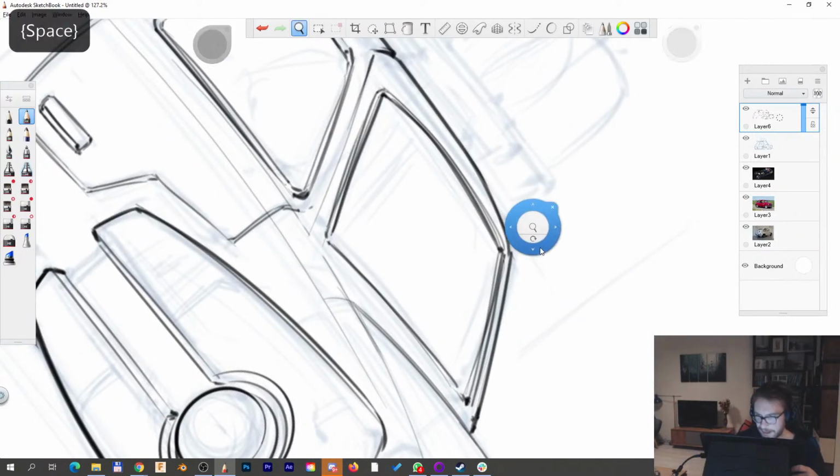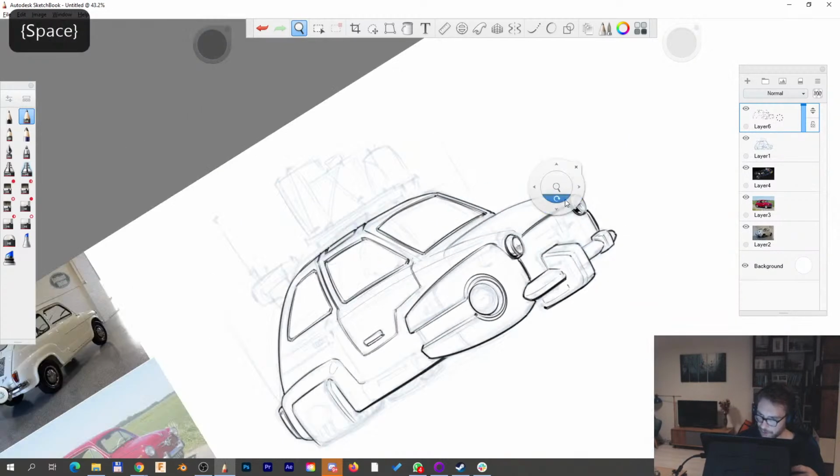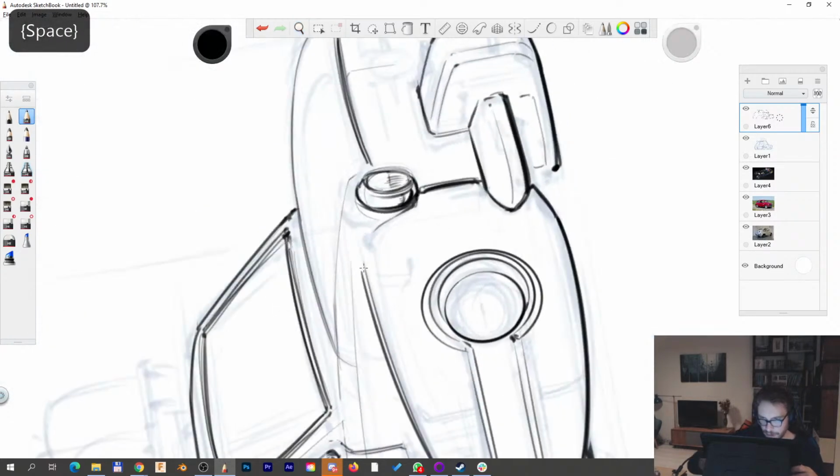And as you can see, my lines are not perfect, and I'm also trying to keep them not perfect, because the more you try to make your lines nice and straight and strict, the more you lose of the character of the line work. So make sure to do a lot of freehand.